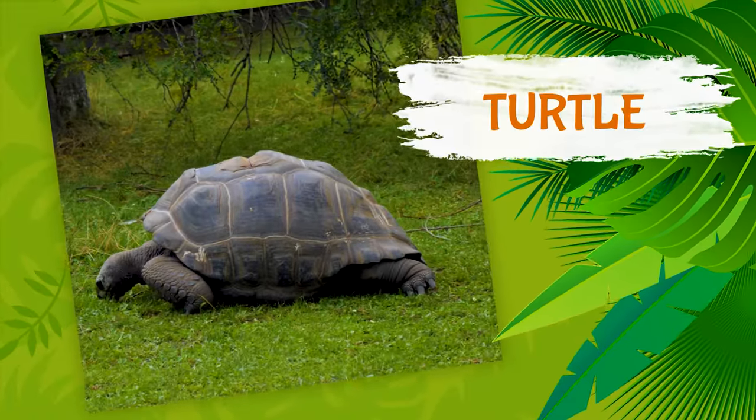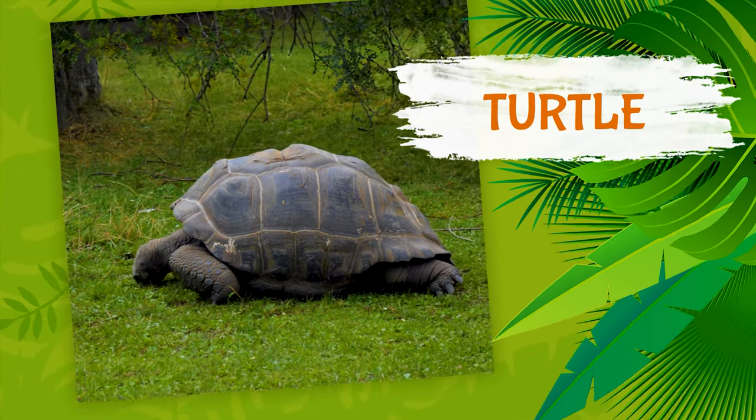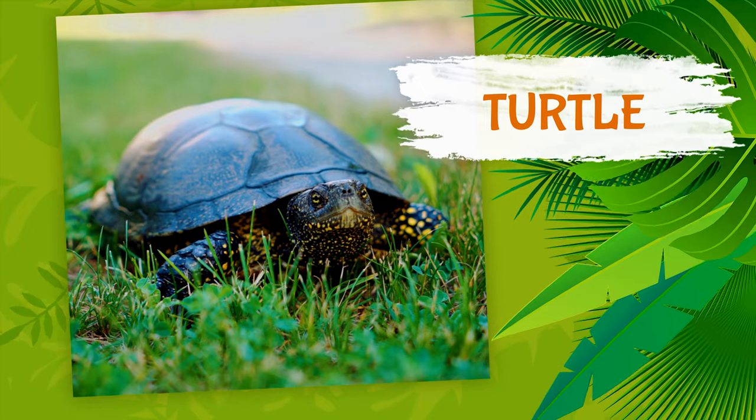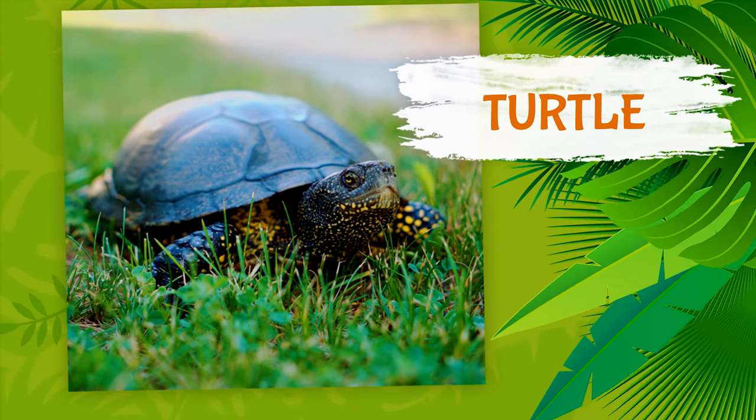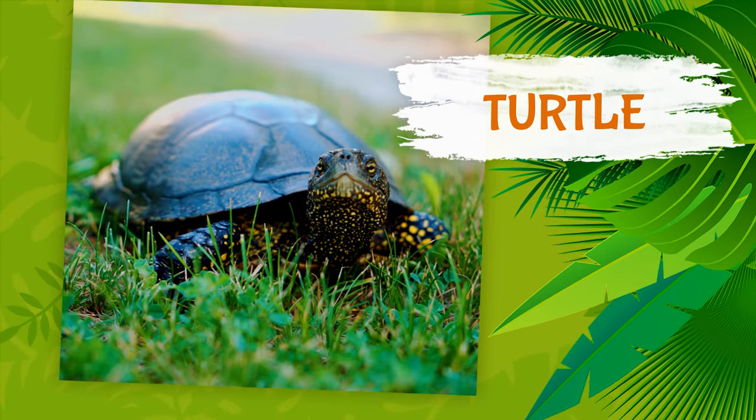This one is a tortoise, which is a kind of turtles. They mostly eat vegetables, and they are mostly gray. Turtle.